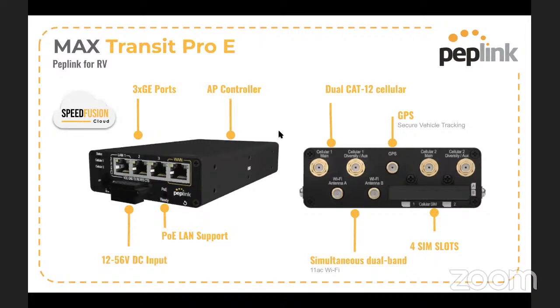The Transit Pro E, this is a new model in our Transit series. This is a dual cellular device. And so it's got, again, the ability to connect to two networks at the same time. So you can do those more advanced things like WAN smoothing, bonding over multiple cellular connections at the same time. So just a little more capability on the cellular side. For folks, that's the device that I had all the screenshots on. That's the device we run in our coach.